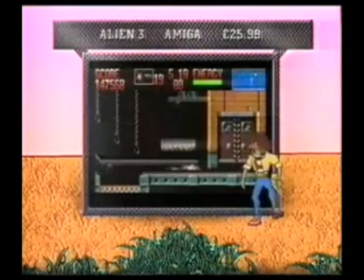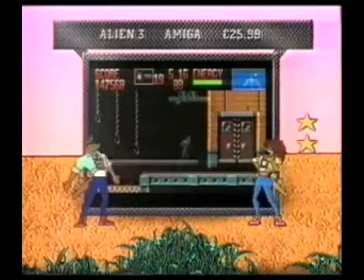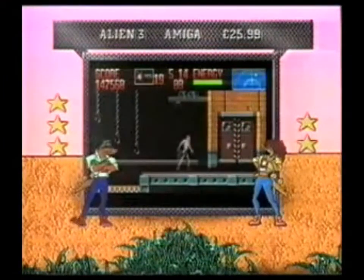And the scores for Alien 3, the girls gave it a poor 2 out of 5, and the boys only went one better, an average score of 3 out of 5.